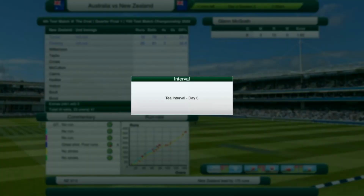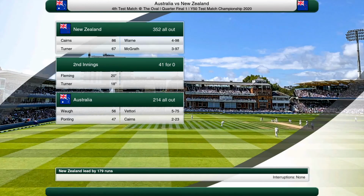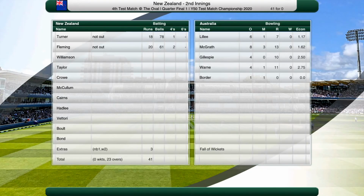And that's tea on day 3. New Zealand in the second innings are 41 without loss, 179 runs ahead already. 41 runs in 23 overs, another slow and steady start, but this is really paying off for New Zealand, this tactic, because they're giving the rest of their batting order a nice solid foundation.